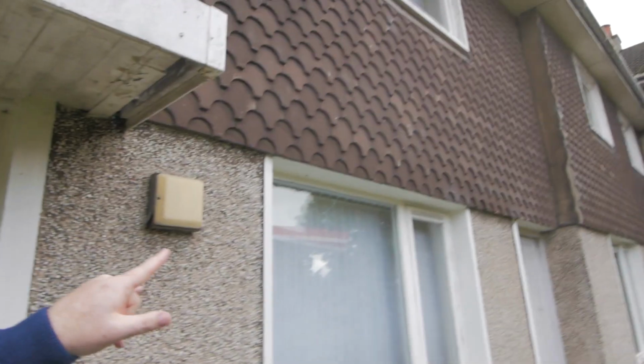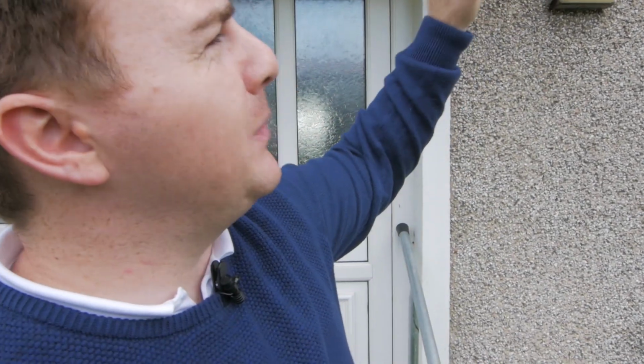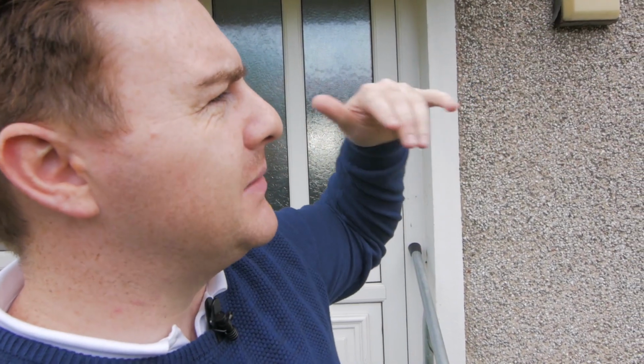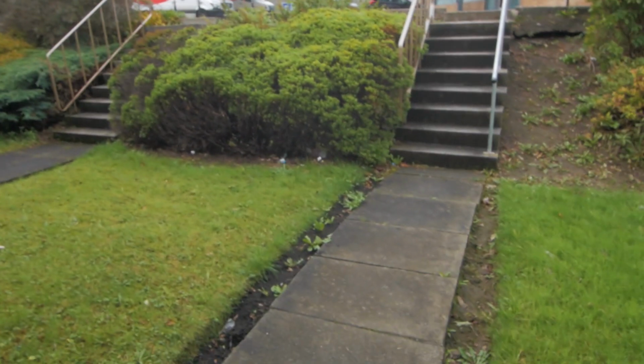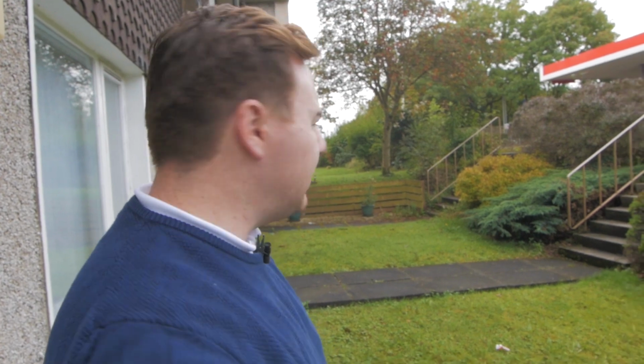One of the things we need to get checked is this front render stuff. We need to try and see what we need to do with that. Can we paint that, or do we need to replace it? It doesn't look great. What I would maybe look at doing is putting the slab that we put out the back, maybe look at replacing this walkway here as well.